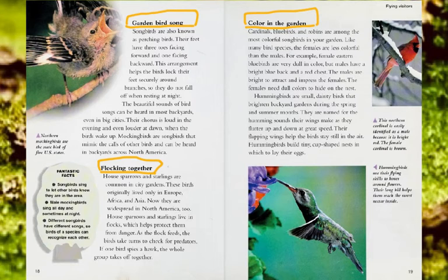Color in the garden. Cardinals, bluebirds, and robins are among the most colorful songbirds in your garden. Like many bird species, the females are less colorful than the males. For example, female eastern bluebirds are very dull in color, but males have a bright blue back and a red chest. The males are bright to attract and impress the females. The females need dull colors to hide on the nest.